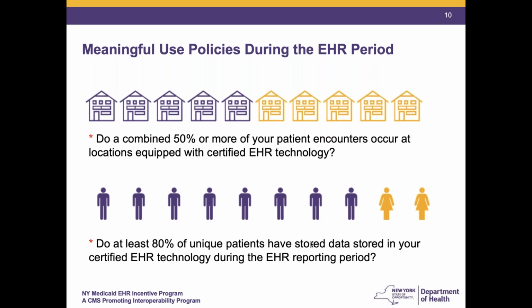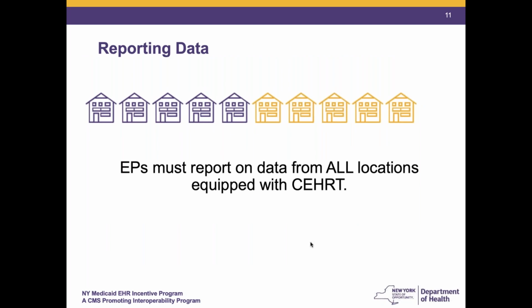There is one more thing you need to know here. The provider must report on meaningful use data from all of their locations that are equipped with certified EHR technology during the reporting period they have chosen to use. In our example on the previous slide, the EP must report on meaningful use data from all 5 of their locations equipped with certified EHR technology.